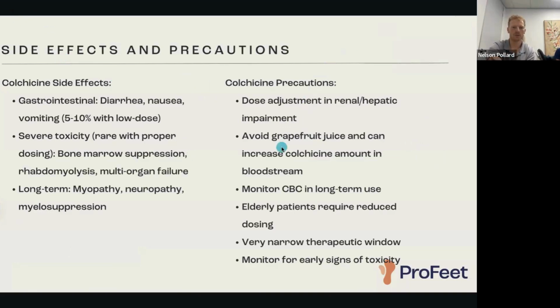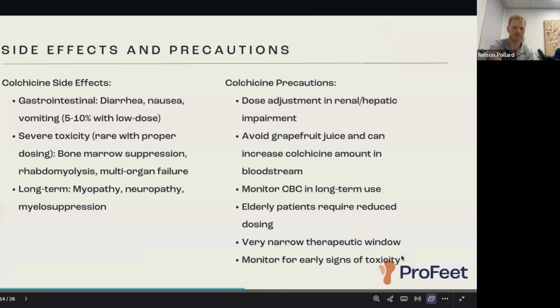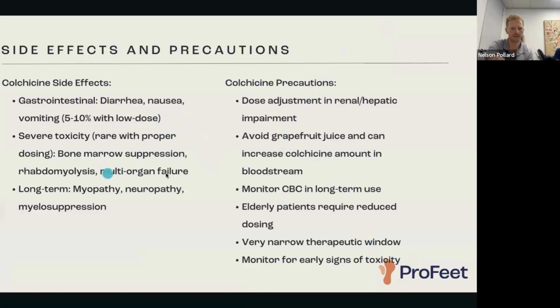In terms of the common side effects we might see for colchicine, the most common one is diarrhea for these patients. Also, nausea and vomiting can be seen as well. And certainly some of the more severe but less common ones are something to think about. Clearly, some of the more long-term effects are something we need to be aware of, but because we're hopefully not treating them with long-term medication, that's going to be part of working with the GP and communicating with them. But still, certainly something to consider.